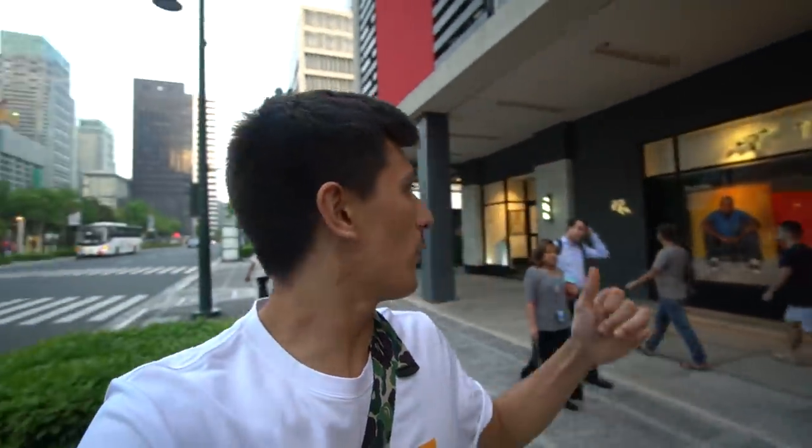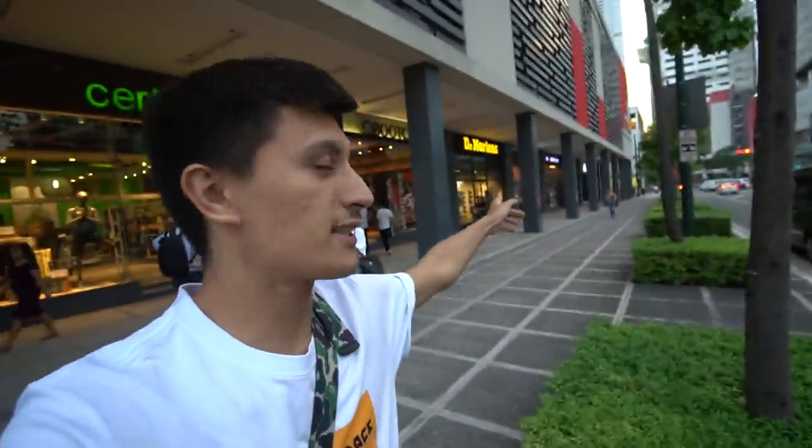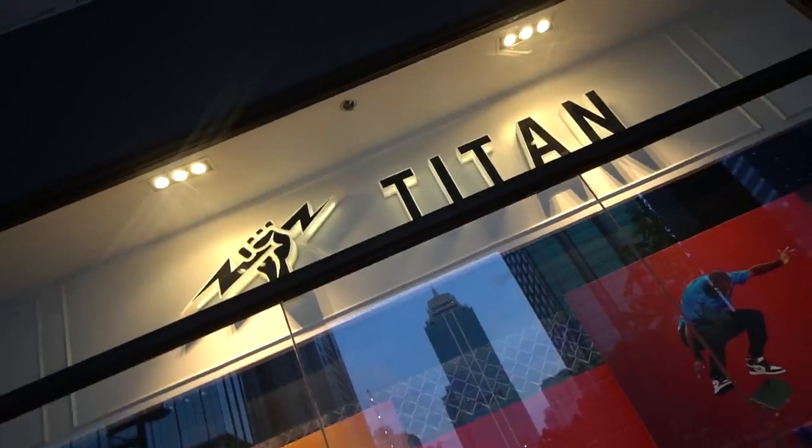Now, the really convenient thing about shopping at BGC is that a lot of these sneaker stores are very, very close to each other. So even though it's hot and humid in the Philippines, it's still a convenient walk, I want to say, going from one location to the other. So we got Titan right behind me, but then Athlete's Foot was all the way back there, and then Adidas is all the way in the back corner. So let's go inside of Titan right now and see what they have.